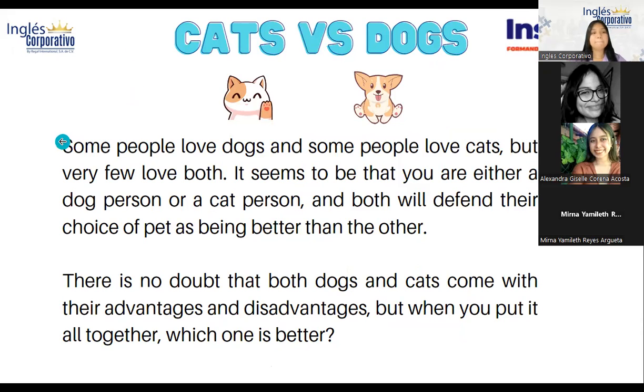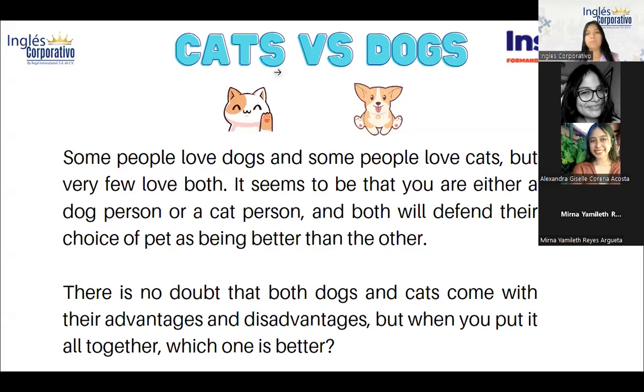Okay. Go, Milena. Some people love dogs and some people love cats, but very few love both. It seems that you are either a dog person or a cat person, and both will defend the choice of pet as being better than the other. There is no doubt that both dogs and cats come with their advantages and disadvantages. But when you put it all together, which one is better?